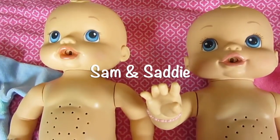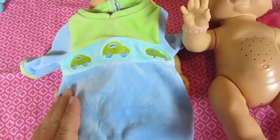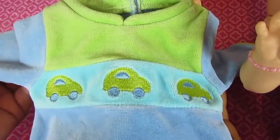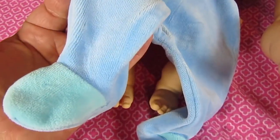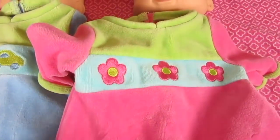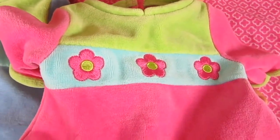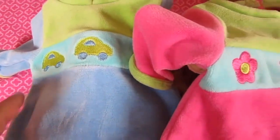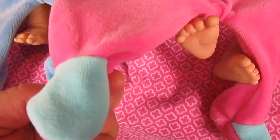Baby Alive Channel. I'm getting ready to put their pajamas on. This is Sam's. Isn't that so cute? It's so soft. And it has cars on it. And they're green and blue. And then look at where the feet go. Look how cute. It's light blue at the feet. And Sadie's look very similar, but instead of being blue and green, hers are pink and green. And she's got flowers here instead of the cars. So cute. But she also has the light blue feet.